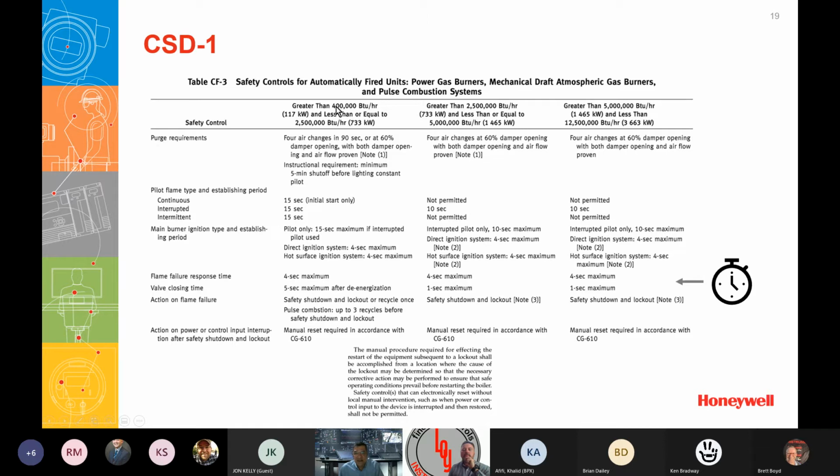And then what's interesting is on 400,000 and 2.5 million, they actually allow 5 seconds. If I were on this committee, I would not allow this to happen, because accumulation of gases into the fired space is a function of time. So you really should always think about speed of closure, once again about severity.